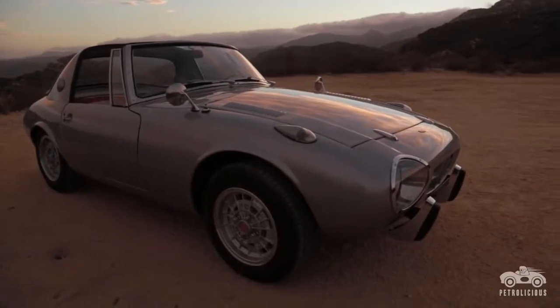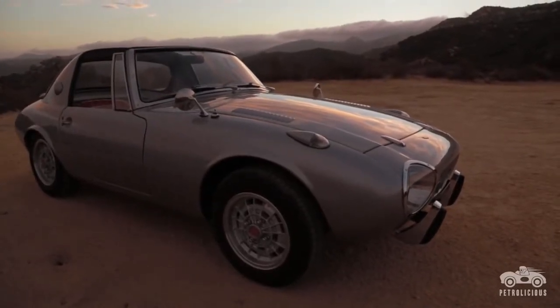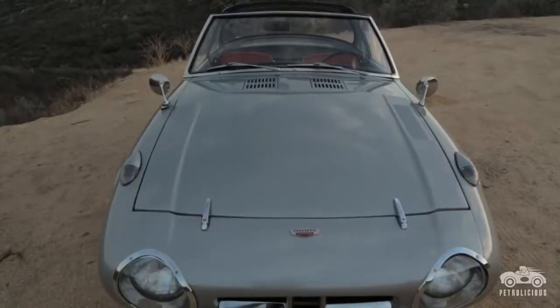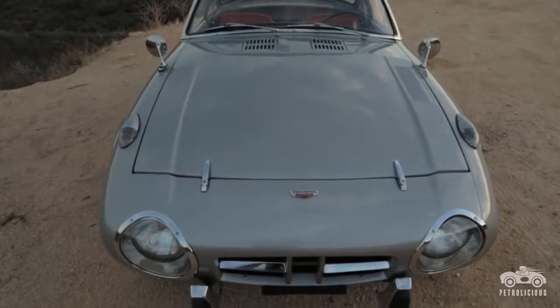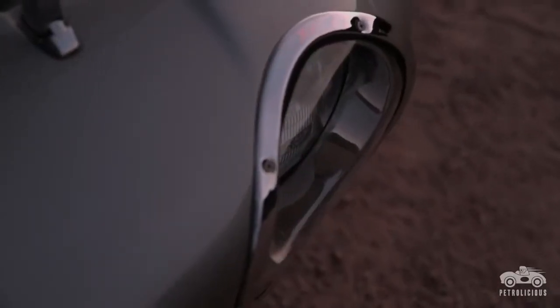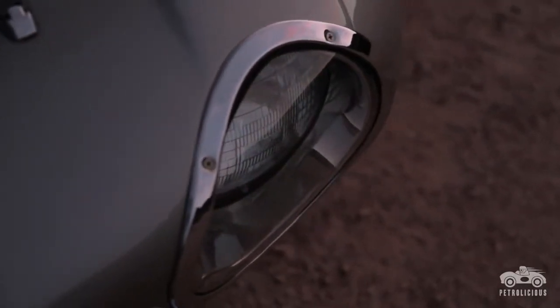Take a look at the direct front nose. Obviously it has a small scoop area. It had a classic design statement of Toyota with the lighting inboard. That allowed them, first of all, to cover the headlight with plexiglass. One of the only Japanese cars at the time to have done that.